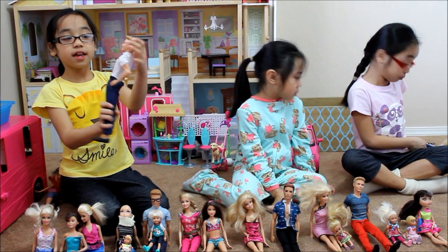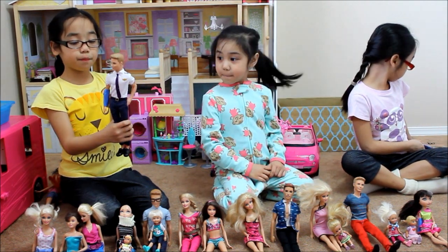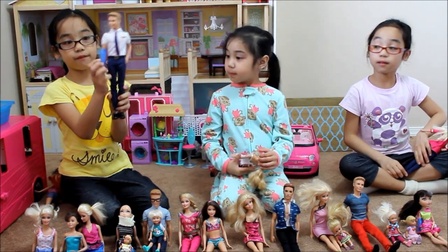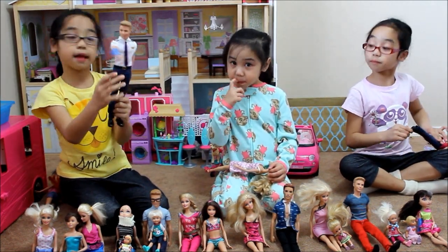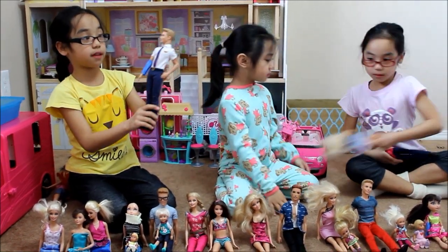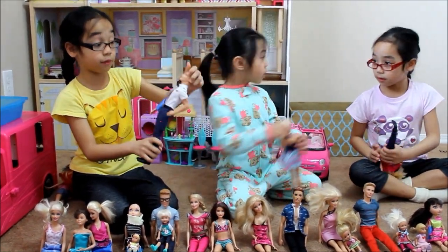This is Kevin. He's our pilot dog. He broke his arm while he was doing a flight, so he broke it. He has his pilot suit and he came in his pilot travel set and he looks like Steven's face.